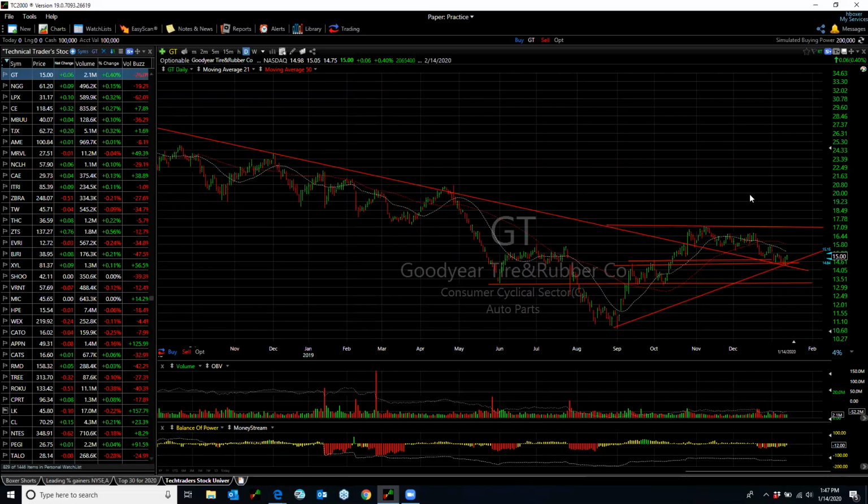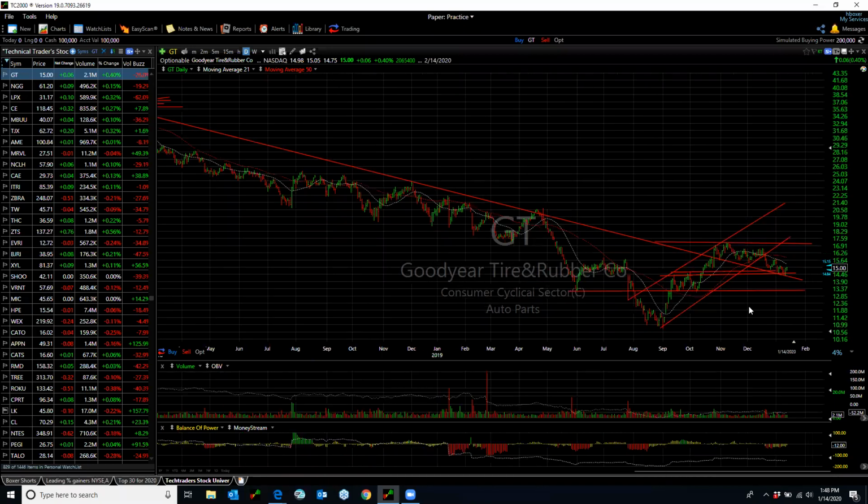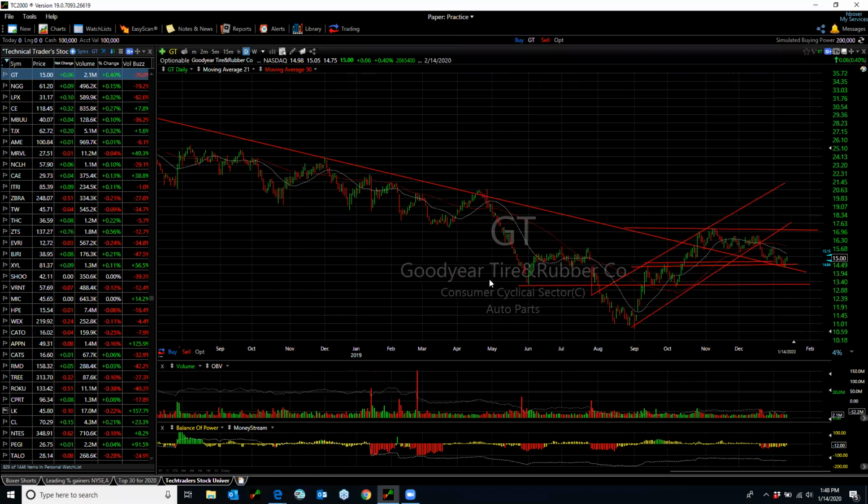I want to show you why I drew this in here. That is what I think would be the angle of ascent, and it's a little skittish. So maybe you're right on this angle, because I would have preferred it to have held right there and then broken out and ran up. Instead, it broke down. So I can't disagree with you 100%, but I will say it's not my ideal short. There are so many better looking shorts out there.